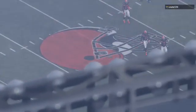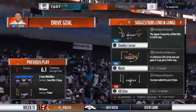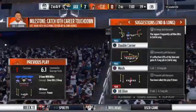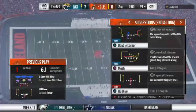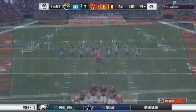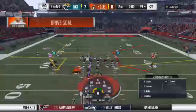Back with Charles Davis. I'm Brandon Gaudin. The Browns with a football to begin quarter number 2. They've got a 2nd and 9 to start things out. Nine yards still remaining here to pick up the first on 2nd down.